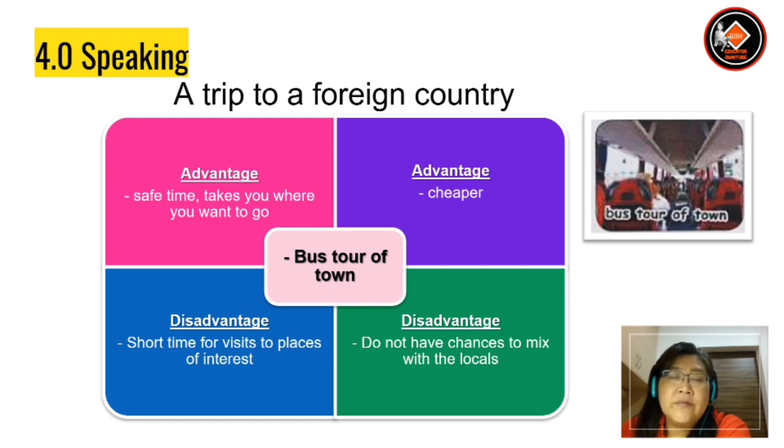Now, the next activity is a bus tour of a town. So you can say the advantages, save time, takes you where you want to go, and then it is cheaper compared to renting a car. The disadvantages are short time for visits to the places of interest, or you can say you do not have chances to mix with the locals.